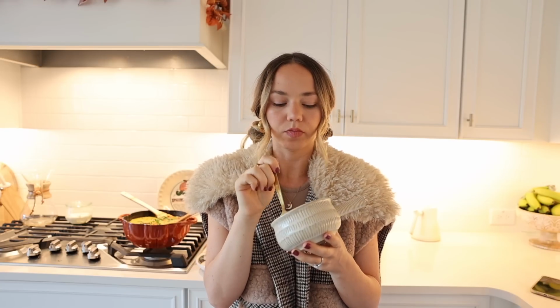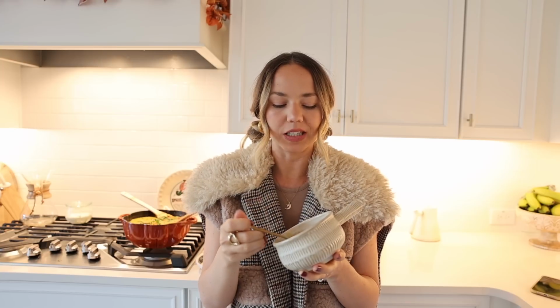Let's give it a try. Wow. That's really, really good. Like super good. That's way better than I was anticipating, honestly. Wow. I love this soup. Wow, wow! Very comforting, and it also feels very hearty yet healthful. A win for sure.